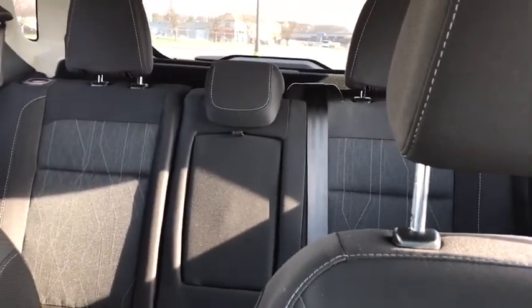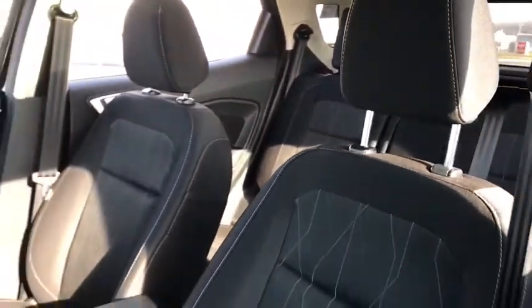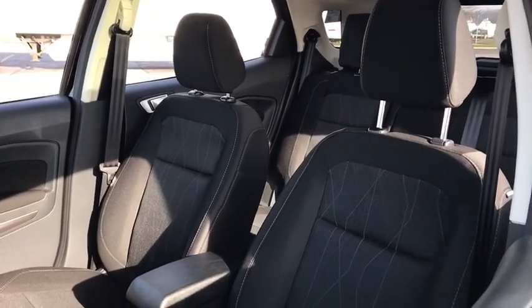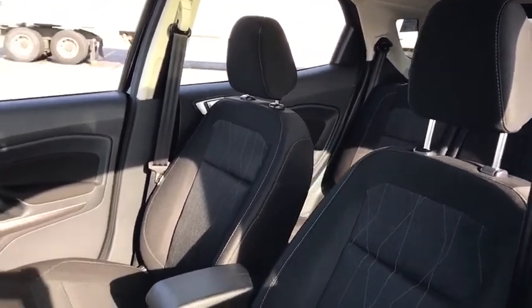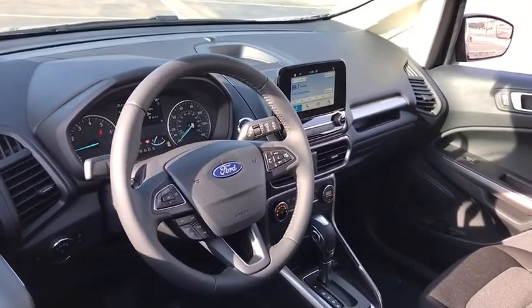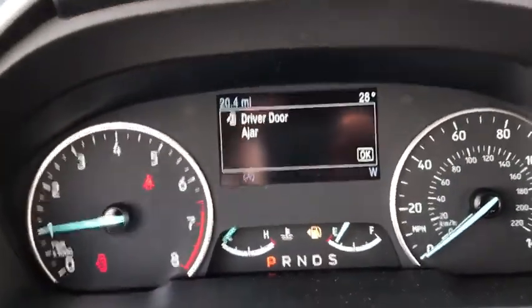Traction control, dual airbags, leather-wrapped steering wheel, alloy wheels, power steering, four-wheel disc brakes, compass, trip computer, fog lights, rear window defroster, power windows, heated front seats, electronic stability control, brake assist, overhead console, panic alarm, power moonroof, remote keyless entry, tachometer.